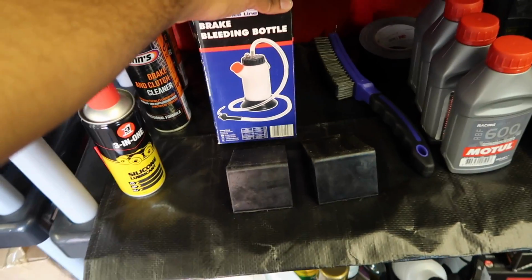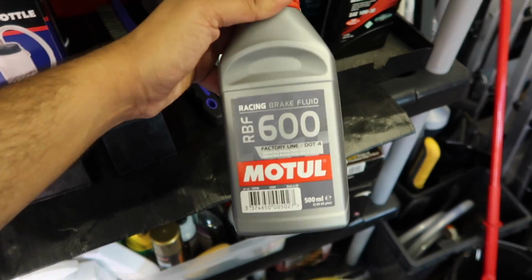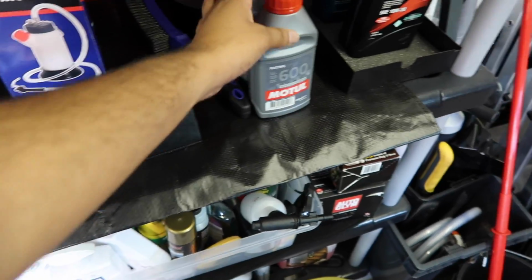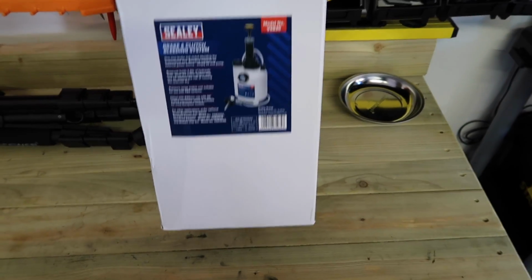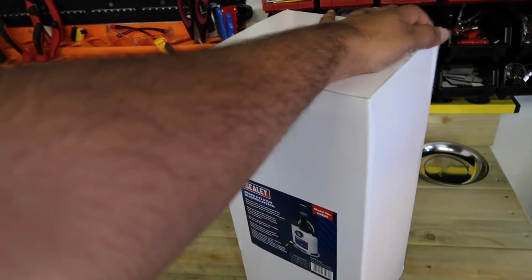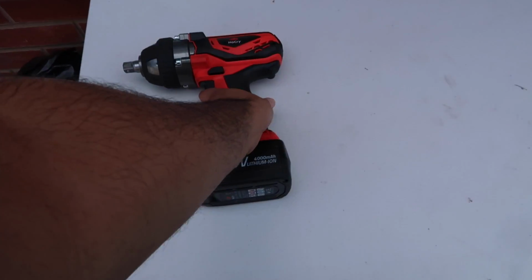So a few things have been arriving in the post as well. We've got a brake bleeding bottle, Motul RBF 600. This is going to be for the GTI though. The Impreza's brakes we're not touching just yet. We've got a few other things that are priority. The main one here is for the reservoir. So I may be doing the brake bleeding of the GTI at a unit, but I thought I'd get this for when we do the Subaru, so we can do it at home.